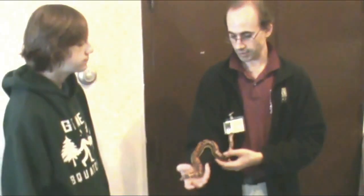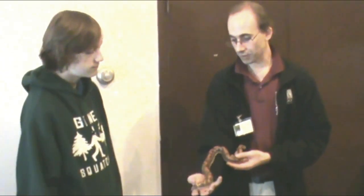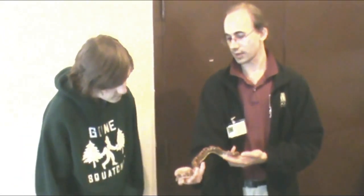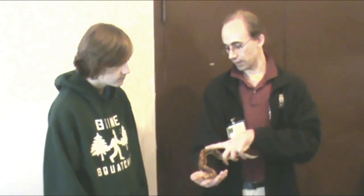Also, if you notice, the scales on the tail are keeled. Each individual scale raises up into a keel or a ridge, and then the rest of these scales are flat and smooth. I was noticing that it's kind of shiny here with the light, and then here it's not. Mm-hmm. Well, it's still shiny, it's just because of the shape, it doesn't appear to be as shiny.